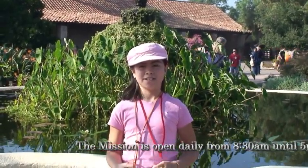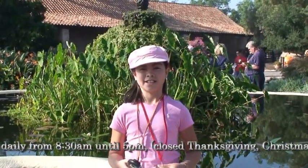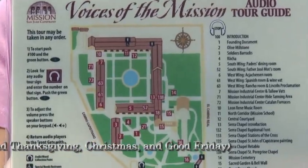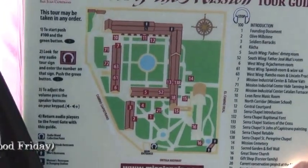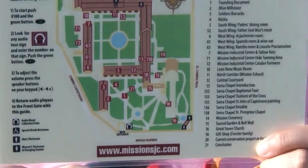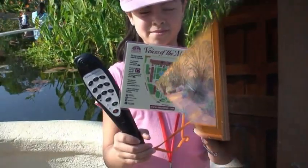This is Lindsay at Mission San Juan Capistrano on November 29th, 2008. Okay, students, this is the map that the audio listener matches up to. We push a number and it will tell us what we want to hear for those sections. Lindsay is holding an audio listener in her hand, which is the black device, and the map matches up to where we're going to be listening.